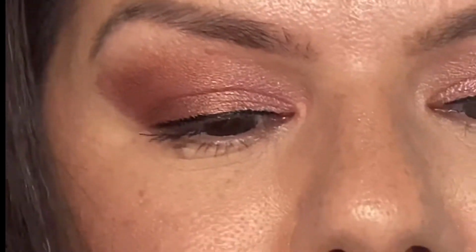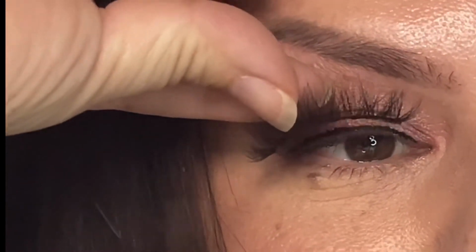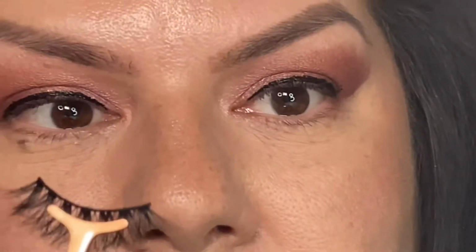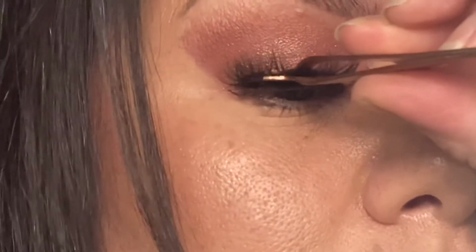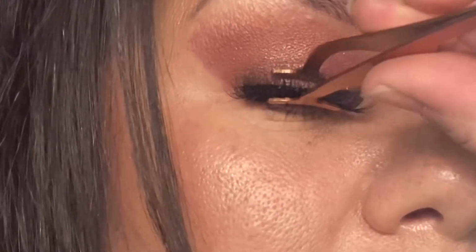Okay, this is way too big for my eye, so I'm gonna have to cut some off. I'll be right back. Cut off, you can see just 1 link at the end. Let's go ahead and pop this sucker down. See how much it adheres. This is a little tool it comes with. So what I'm gonna do is I'm just going to place it right in the middle and then push down.